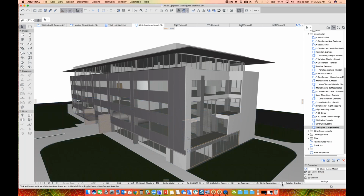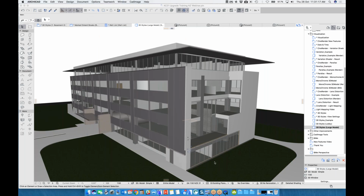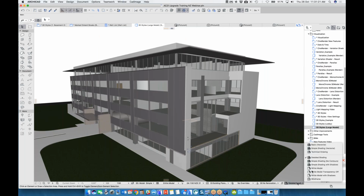To change all of these settings, the quickest way to get there is to click this little 3D styles button next to my option. In here, my 3D styles, if I was to modify one, I would probably rename it so people didn't get confused, or create a new one. Different options in here give you the engine. So is it vectorial or OpenGL? Is it transparent? Is it wireframe? Monochrome, so is it all one surface with one contour? What does the background look like as well? These could all be different in between each one. Does it have contours? Does it have shadows? So you could create a number of those and have them saved with your views.